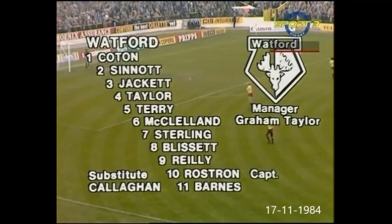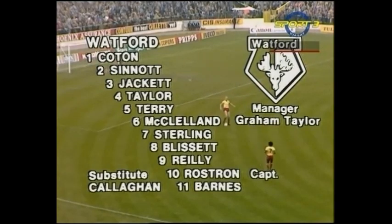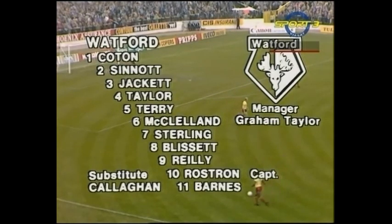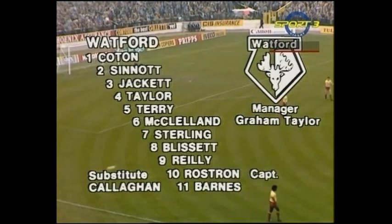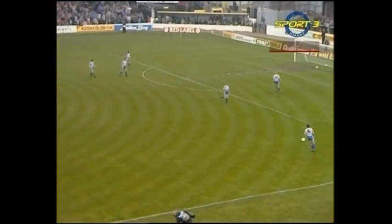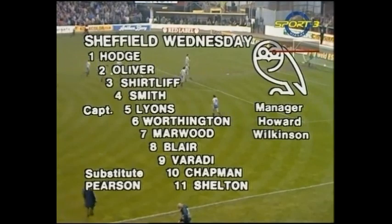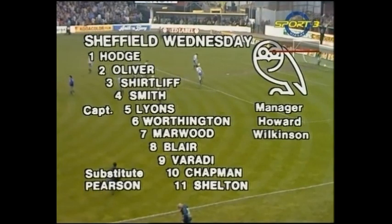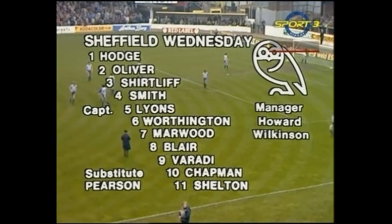...earned their first home win on McClelland's debut last week, but their plan to keep the side which finished that match has been disrupted by a training injury to David Bardsley. So at number two, Lee Sinnott, who was dropped to make way for McClelland, returns at right back. Sheffield Wednesday are without their regular number two, the injured Mel Sterland, so Gavin Oliver continues there. At number seven, Brian Marwood returns at the expense of John Pearson, who's the substitute.